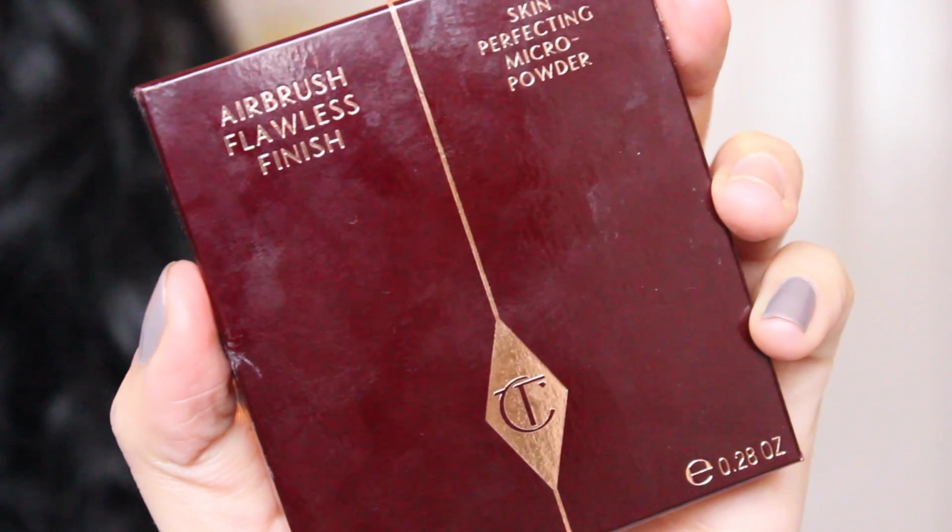Absolutely love this stuff. So I'm going to move straight on to powder, and the next thing I have in my collection is the Airbrush Flawless Finish Skin Perfecting Micro Powder, which looks like this.